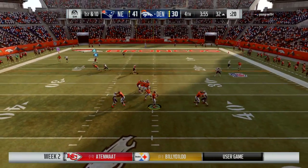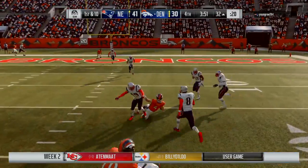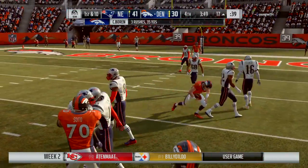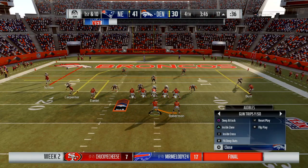Now a play fake here on 1st down. And now he'll tuck it and run. And he'll slide down to avoid the contact. It'll be a pickup of 16 and a Bronco 1st down.